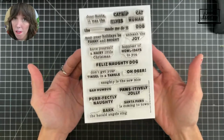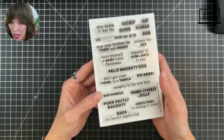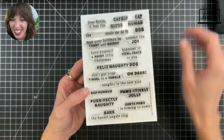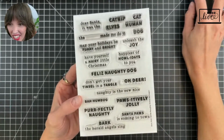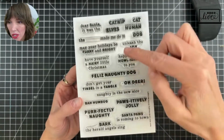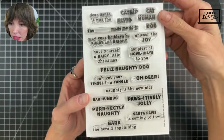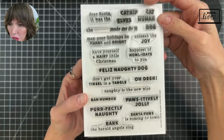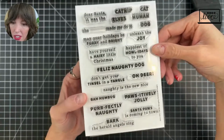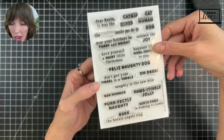So a bunch of fun animal themed Christmas holiday messages, like Feliz Naughty Dog. Really, really funny. I like Unleash the Joy. That's cute. Then we have, you saw this on another Karen's card earlier, May your holidays be furry and bright. I think that's the one she used. There's some great ones. Positively jolly. Really cute. Yes, lots of puns. Very, very hilarious. Great for not just cats and dogs.